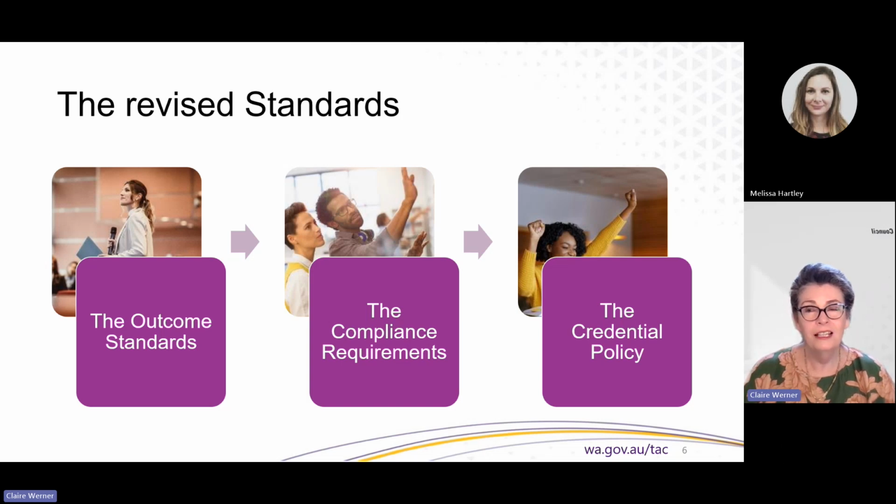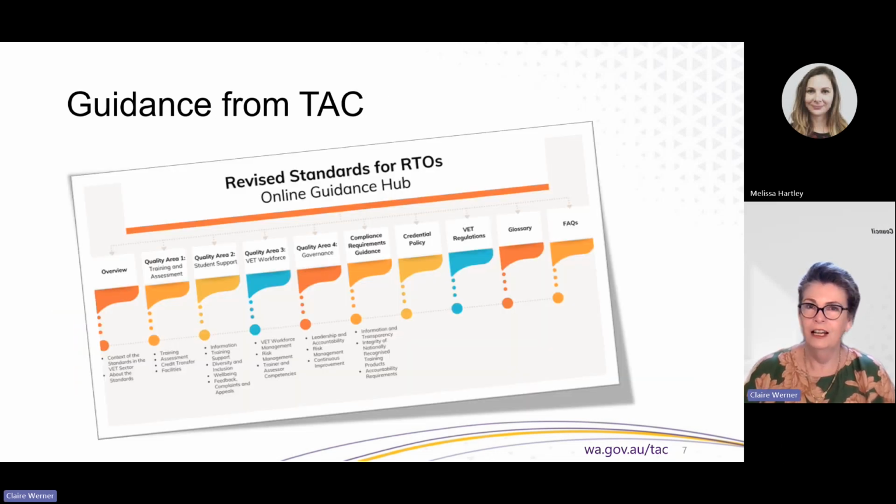There is also a policy guidance document that's been provided by DUA, and we will refer to that briefly later in this session. That's also going to support the revised standards. So TAC has been progressively providing guidance to RTOs about standards, and this is accessed from our online guidance hub. And you can access that from the TAC website.